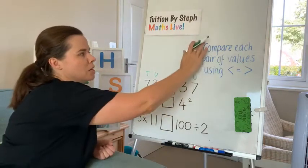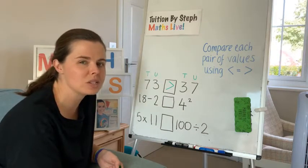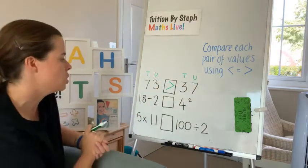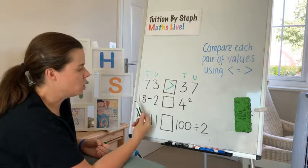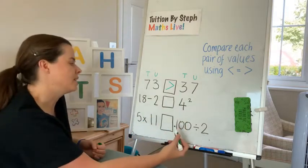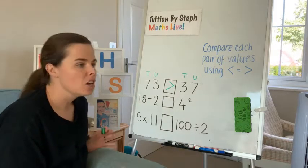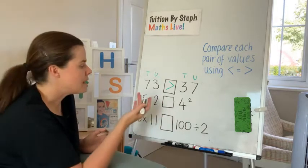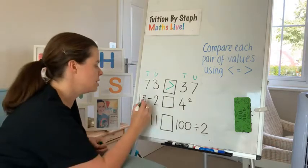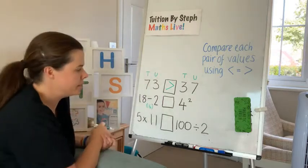Now, going back to this, I put compare each pair of values, so I wasn't strictly putting numbers in, and this is where you go to greater depth when comparing values. You've been given a sum on this side and a calculation on this side, so it's double calculating. Don't stress about that. Just complete it as you see it. It's saying 18 take away 2, so it's looking for a number fact. What is 18 take away 2? It's 16. You can write it underneath in brackets to remember that it's 16.